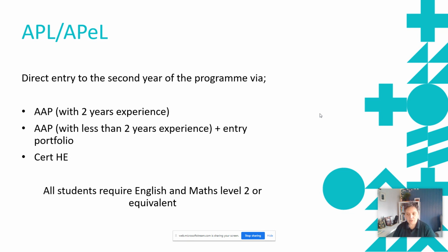There are other entry routes that will be discussed in the Q&A, for people that have maybe ECA programs. There are bridge programs that we can use to get you onto the programme once you've passed through the recruitment process. All students will require English and Maths at level 2 or the equivalent. If you do have equivalent qualifications, then please do contact us to make sure that they are the right equivalencies, and you will also be able to get that information from your recruitment team in the organisation.